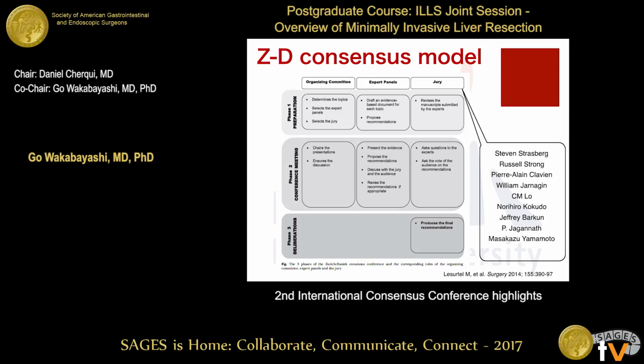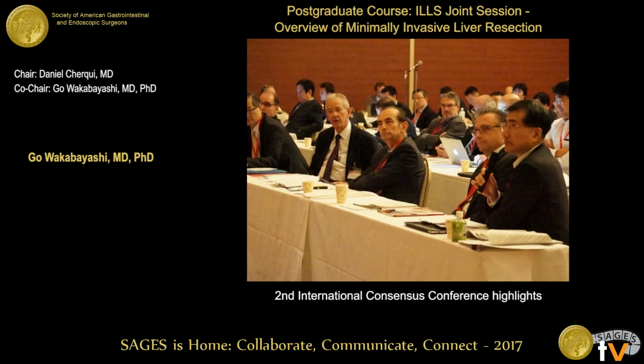So again, we applied the Danish consensus model and an independent jury model based on a consensus model, because we are the experts, and we don't want to be unfair, because we are believers in this field. So we asked Stephen Strasberg to chair nine well-established liver surgeons who are not so enthusiastic about performing this surgery. So we'd like to have a balance. This is how we did the presentation. They were sitting in front of us when I presented the data.